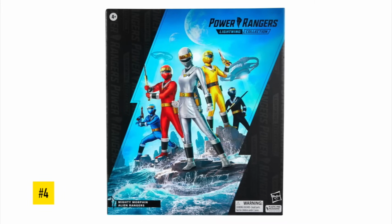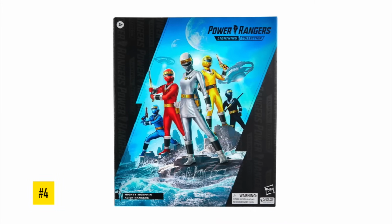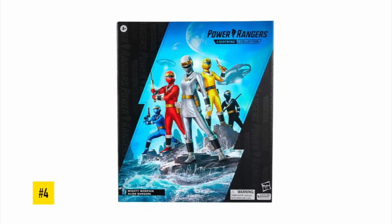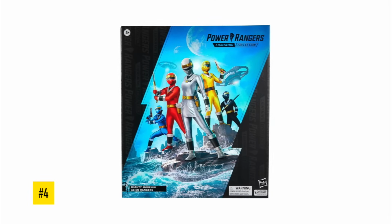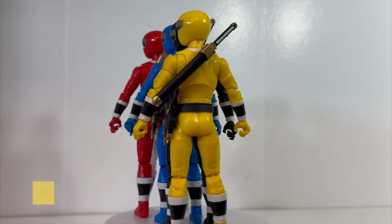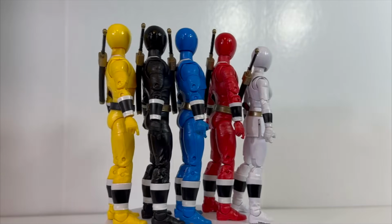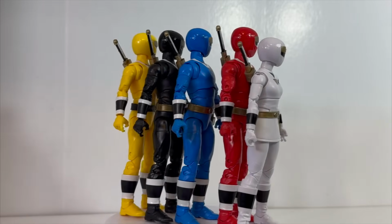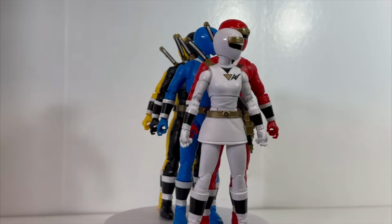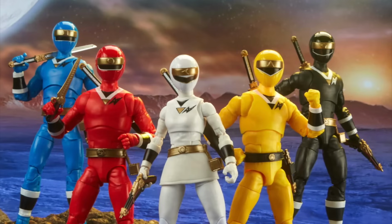Number 4 is going to be the first of 2 team packs that was released in 2023, because I think both of them were very solid, and that is the Alien Rangers of Aquitar Amazon 5-pack. Very happy this happened for numerous different reasons. I'm happy Alien Rangers actually got acknowledged. They don't always get acknowledged. I'm happy that we finally got another Amazon exclusive set for the first time since 2020. And this is exactly what I would have expected it to be.